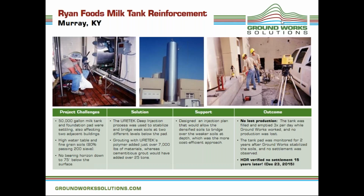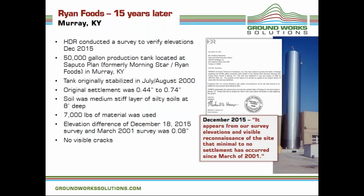Thank you very much, Rex, for going over those calculations and showing some of the data behind it all. I just want to show a couple of project profiles before we go into questions. We did this particular project 15 years ago in Kentucky, where a milk silo needed the bearing capacity of the soil increased because it was starting to settle. The neat part is HDR, a very reputable national third-party engineering company that many of us know, did a survey in December 2015 where, as you can see by the text highlighted in red, it appears from their survey elevation that there has been minimal settlement since March 2001. So we were in fact successful on that particular project.